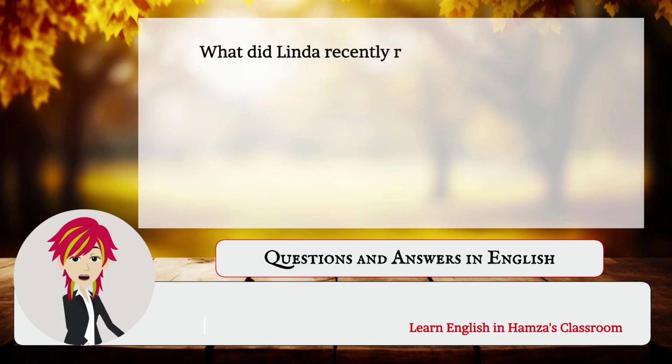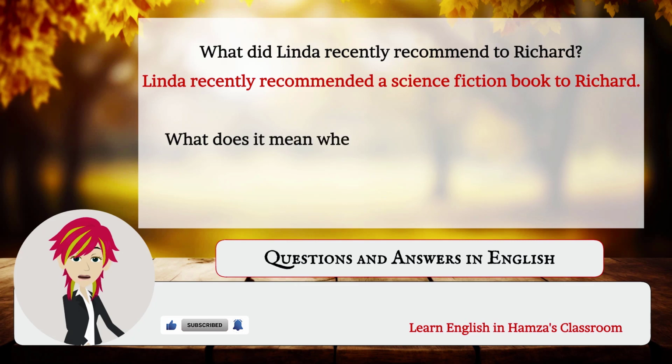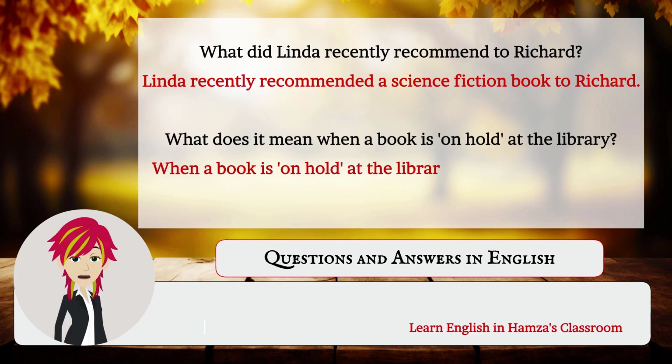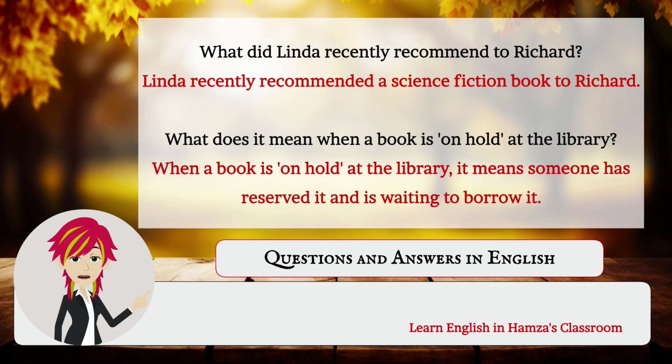What did Linda recently recommend to Richard? Linda recently recommended a science fiction book to Richard. What does it mean when a book is on hold at the library? When a book is on hold at the library, it means someone has reserved it and is waiting to borrow it.